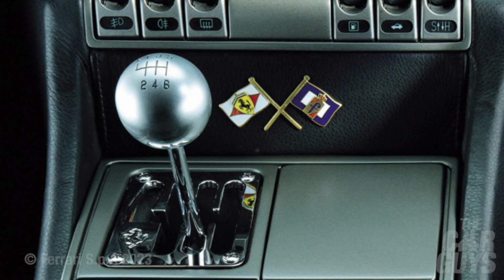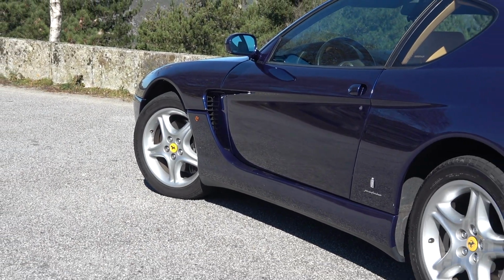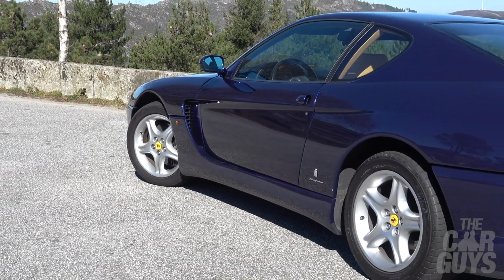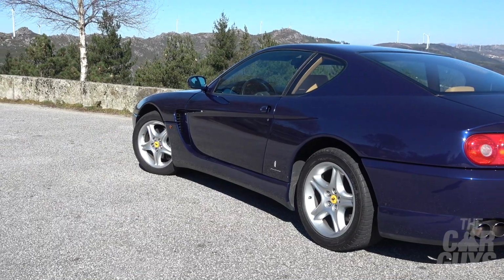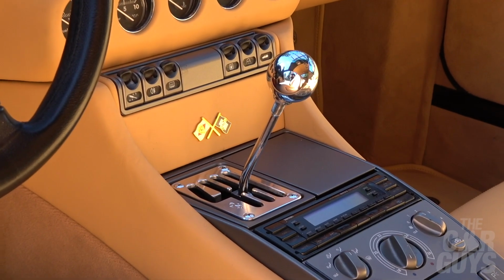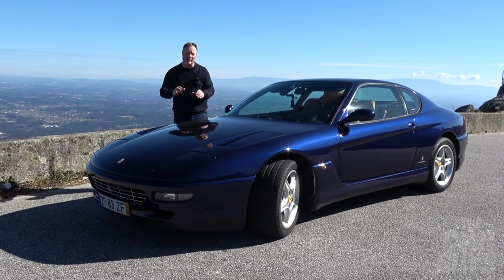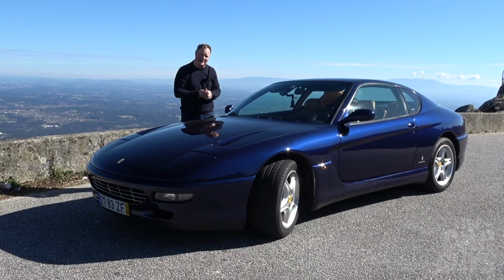The 456 was initially available only as a manual before they then offered the slushy auto option. The use of a transaxle gearbox helped to balance the weight of the car, and once the auto was an option, it was reckoned that over 70% of people went for that. Thankfully though, this car is a manual. This paintwork, as you can see, absolutely gorgeous in the Portuguese sunlight.